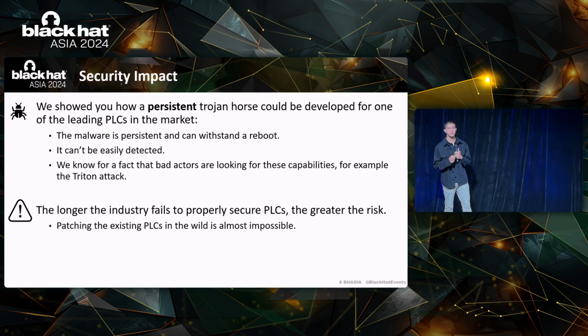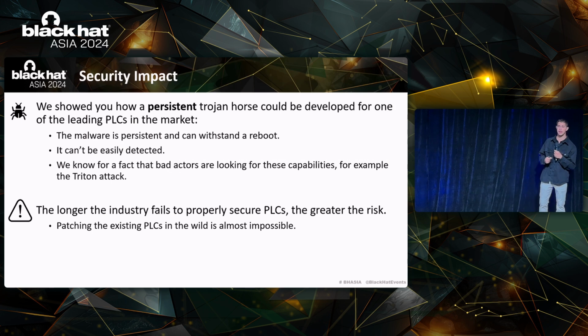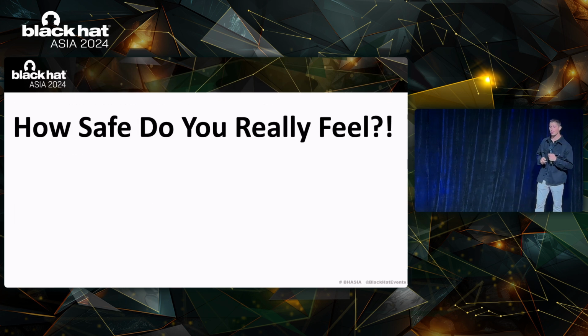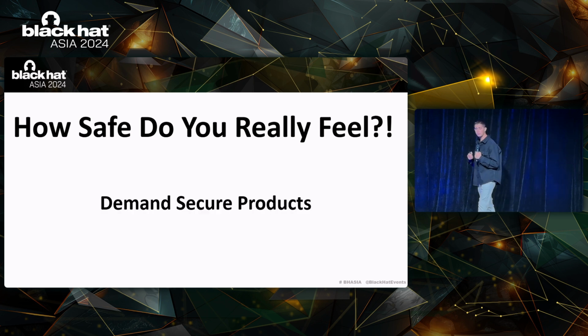The longer the industry fails to properly secure PLCs, the greater the risk. There are already many PLCs out in the wild that are vulnerable to what we showed you here today, but they can't be updated since they operate critical infrastructure and they can't afford any downtime. So you might want to ask yourselves, how safe do you really feel? You shouldn't feel safe. What you should do is demand secure products and ensure that our modern world stays safe and secure.